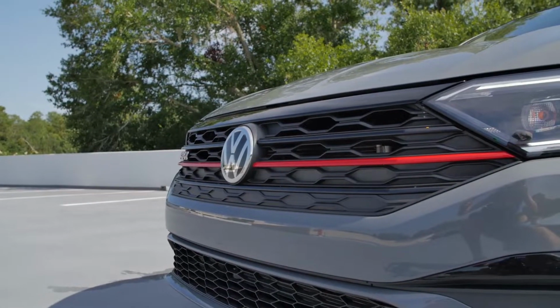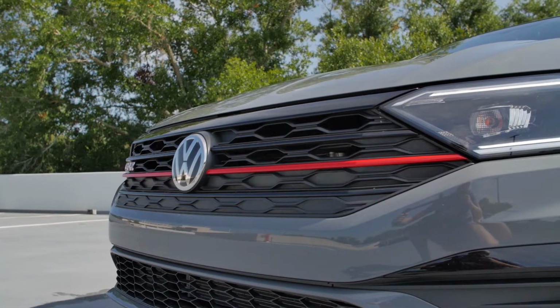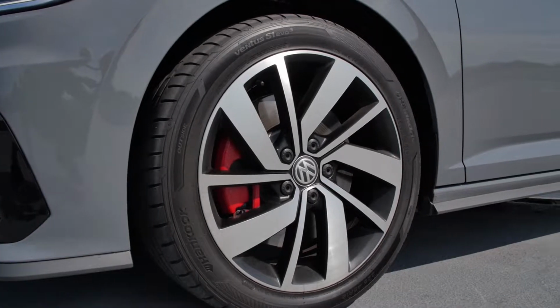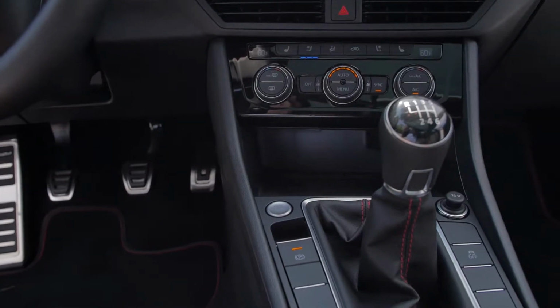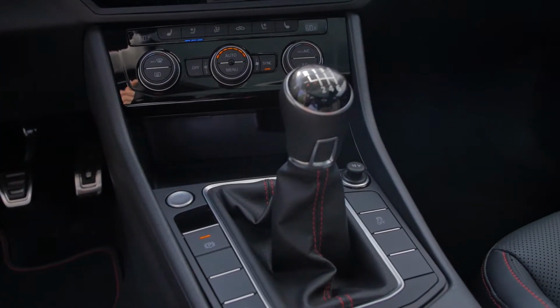Now let's go deeper into that price. So that was the 2020 Volkswagen Jetta GLI Autobahn. Pricing for this guy starts at under $30,000. It gets pushed a little bit above that with destination and things, or if you want to opt for that DSG transmission. But I think after driving this for a week, the manual is the way I'd go.